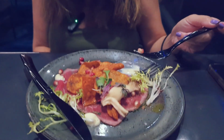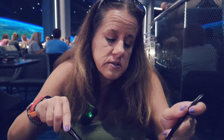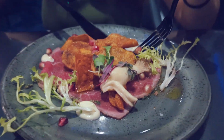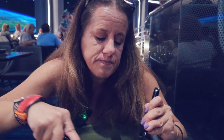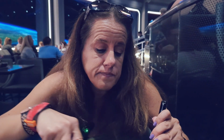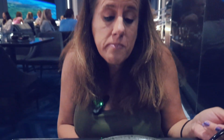What do you think of the salad? It's good. I just had a little bite. This sauce, there's not much of a taste to the sauce. This is a little tender. I mean, not tender, but it's got a little bit of fat on it. I'm not used to the fat on my carpaccio. Good? It's good. I probably would do a different appetizer next time though.